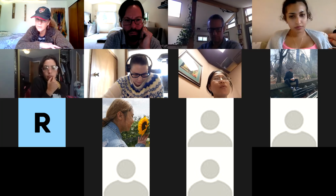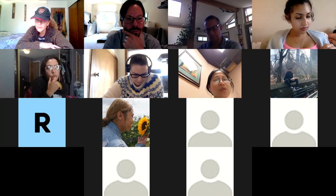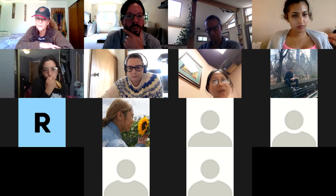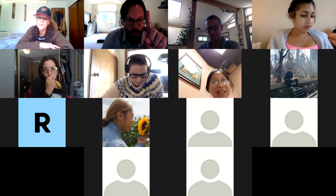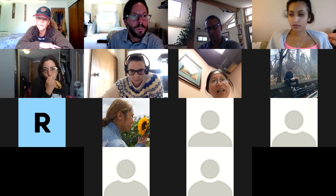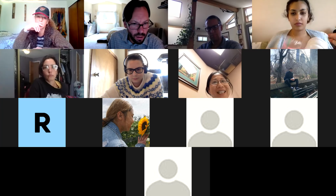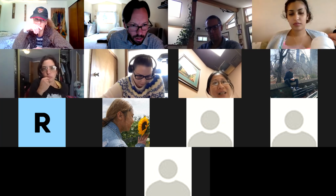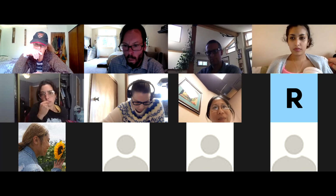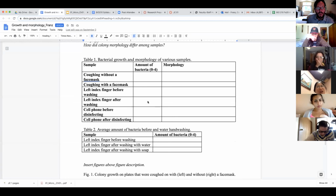Okay. One more question, about before washing the hand and after washing the hand, with the water or with the soap. We have only one column to test when we touch the plate with the finger, with the soap or without the soap. But in the table you have two columns: left index finger before, left index finger after, after washing with the water and after washing with the soap. So when we fill it in, we do only one column?